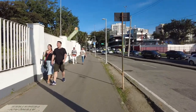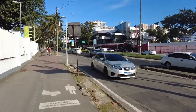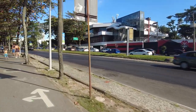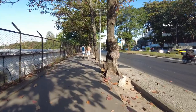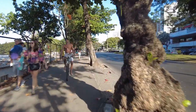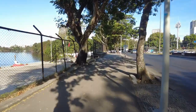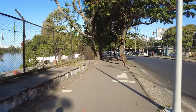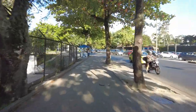And this is the Flamengo training headquarters, I believe. Yeah, it is. You can see the logo there. Bumpy ride. Kids. So I'm nearly coming to the end of this trail, like 25 minutes in. Maybe I'll come back to that, I'm not sure.